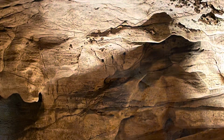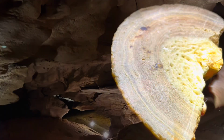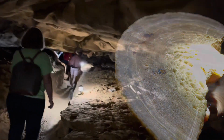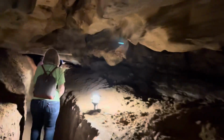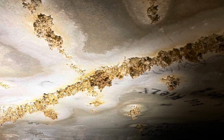When you're underground, it's really otherworldly. It doesn't look like you're on Earth anymore. It looks like you're on another planet. We saw a lot of bats hanging from the ceiling when we were down there. We got a picture of a few.